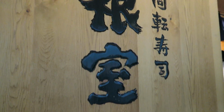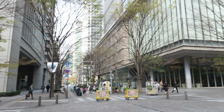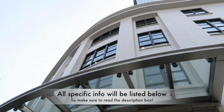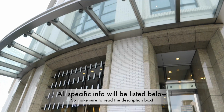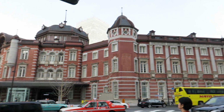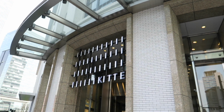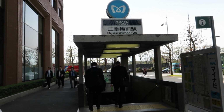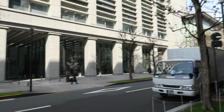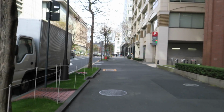Alright, let's start with Hanamaru Sushi, which is the traditional type. They have two locations in Tokyo. One is in Ginza, and the one I went to is at Tokyo Station. It's inside KITTE Mall and maybe a little tricky to find if it's your first time. It's right across the street from south exit of JR Tokyo Station, or you can walk from exit 4 of Nijubashimae Station. It's very close to Imperial Palace too, so it may be a good idea to stop here for lunch or dinner after visiting the palace area.